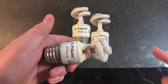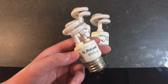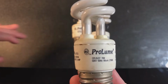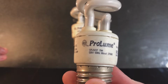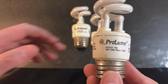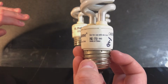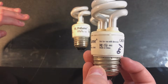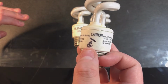So here's what they look like. They all have a T2 helical tube, and they're so cute. The base is just as big as the ballast. Look at that. And let's read our etch. We have the Halco logo, the ProLume logo. Model number is CFL 5/27, 5-watt, 120 volt, 60 hertz, 90 milliamps, 2700K. Typical info, not for use with dimmers. FCC, contains mercury. I wonder if that's the date code, September 2012. That would be my guess. Made in China. Got for $1.